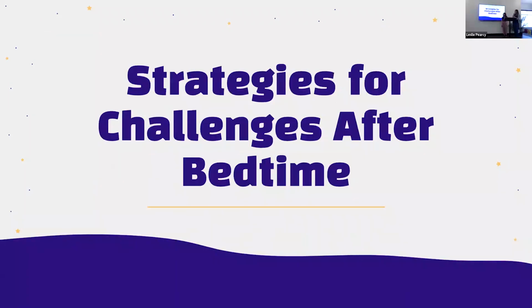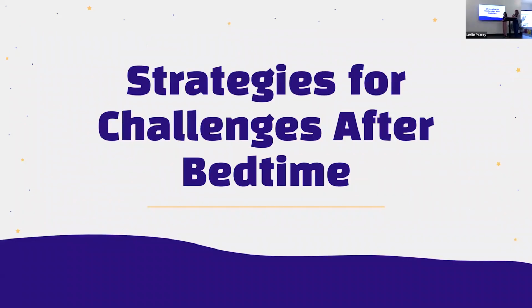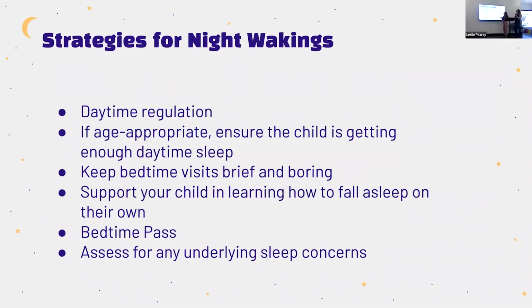And then Maddie has a couple, whoops, sorry. There we go. Okay. We just have a couple more points to touch on, and then we'll open it up for questions, to go back to whatever you want to talk about. These are just a couple strategies for night wakings. So if your child goes to bed fine but then wakes up 10 times, hopefully not that much, but if they're waking up at night.